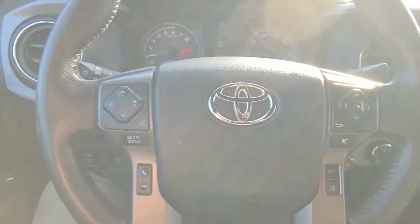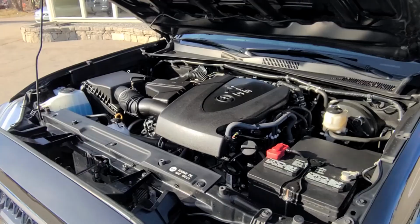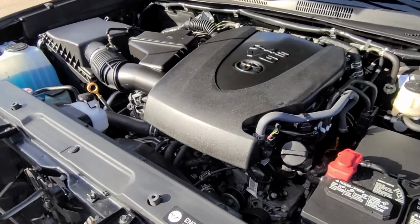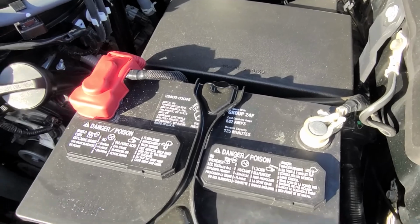So next up, I'm going to make my way under the hood. We're going to take a look at the V6 power plant. I'll meet you there. So as you can see up under the hood, all the plastics look exceptionally clean. Battery terminals even still look excellent.